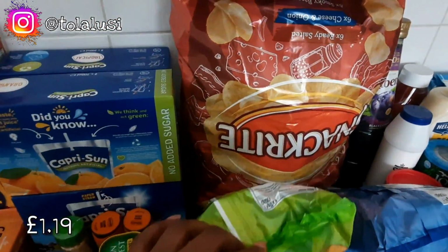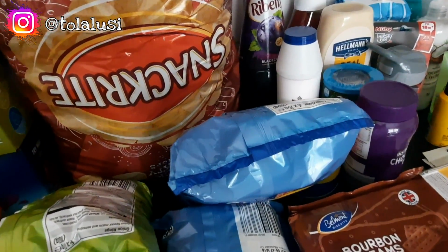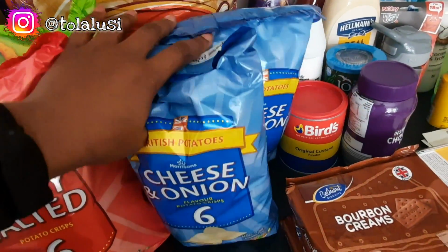We have the onion ring, and then we have this one that has, I think, 32 in packet. It has a couple of flavors on there. I know it is upside down, but please just bear with me. I'm super tired.